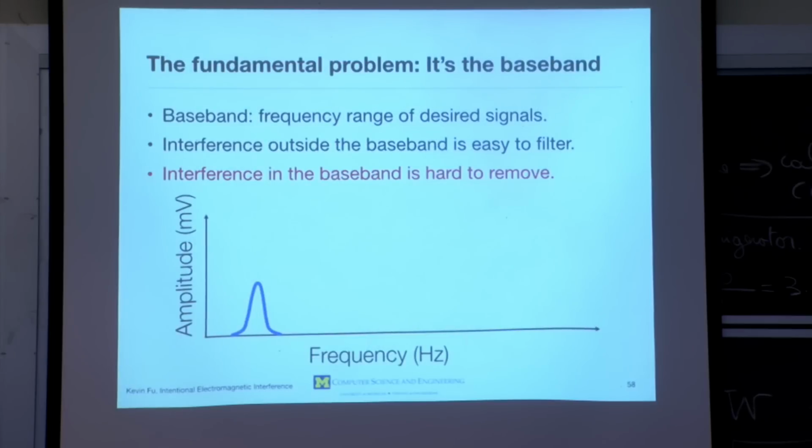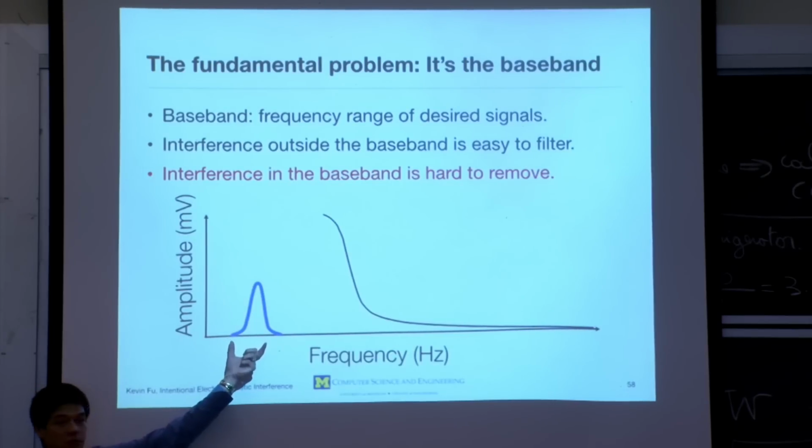So the fundamental reason why this is even possible is because when we're talking about intentional as opposed to accidental interference, we're throwing it into the baseband. So here's an example. Imagine that your medical device is designed to accept physiologic signals in the low hertz. Like your heart doesn't beat that fast. We're talking a few hertz or less.